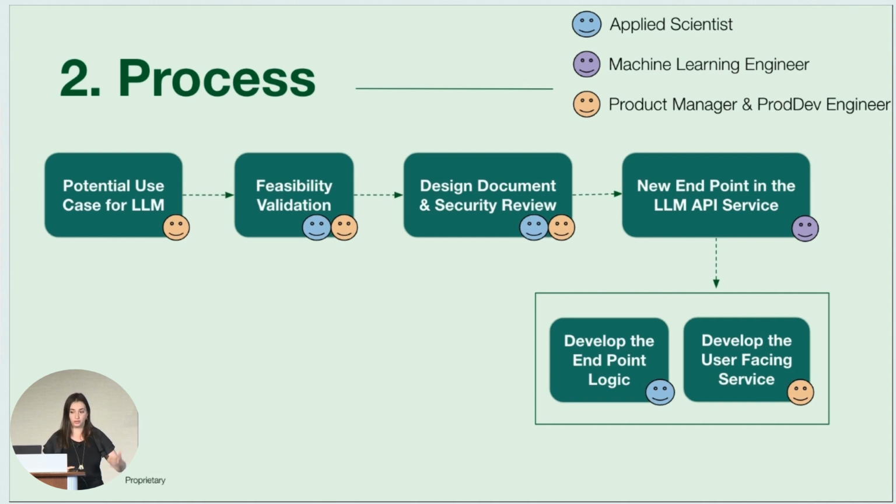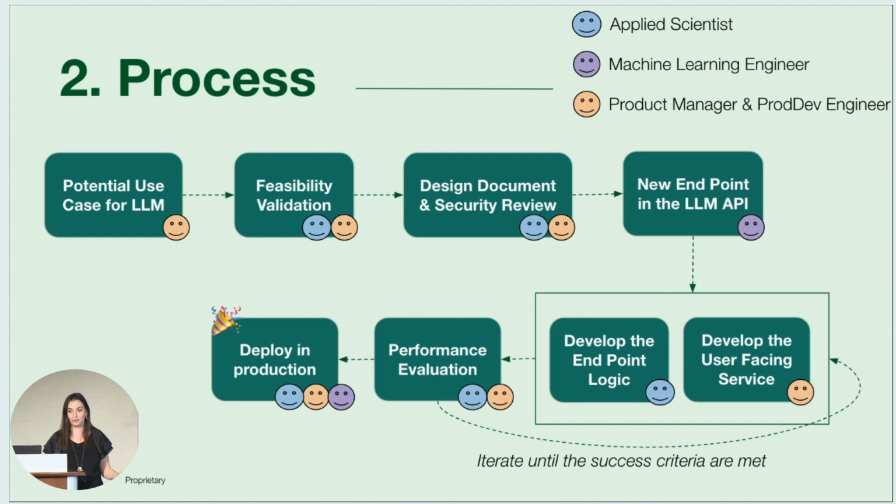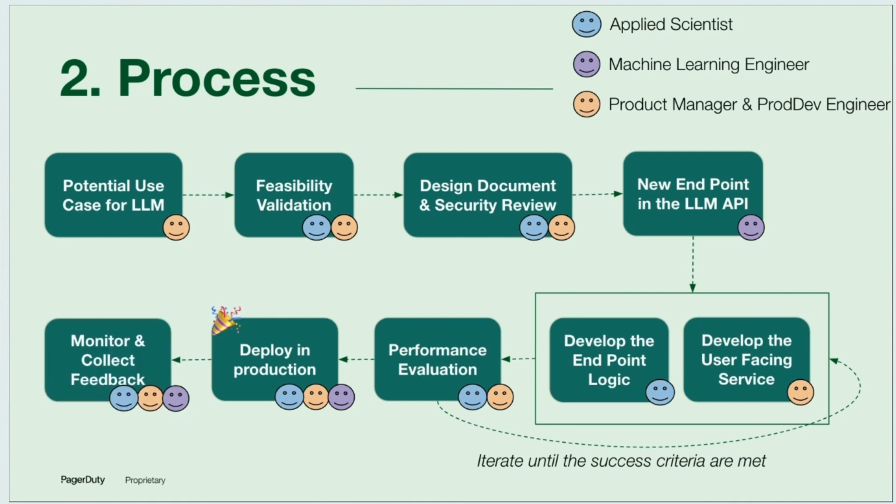We will work in iterations, starting with the simplest approach first. After each performance evaluation stage, we iterate until we meet the success criteria defined earlier in the process. Once we pass the performance evaluation, finally all the teams come together and deploy the new feature into production. Of course, it doesn't end here. We will continue monitoring and gathering user feedback for future improvements. We are still reshaping the process as we learn, but having it in place is an important solution to overcome some of the challenges I shared before.